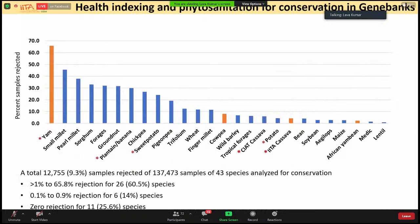So we do all these things to ultimately eliminate infested material. This is just the list of crops showing how frequently we intercept infected material to eliminate. This varies depending on the crop. For instance, yam by far has the highest rejections. This is because yam has viruses and the protocols are not yet optimum to eliminate viral infections. Whereas for some crops, the pathogens that are transmitted through seed are much less, and therefore they are much less risk in terms of moving the material across the borders.